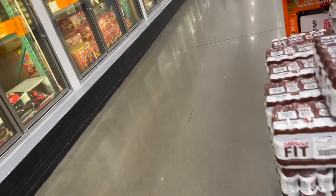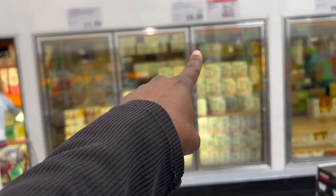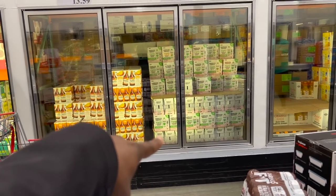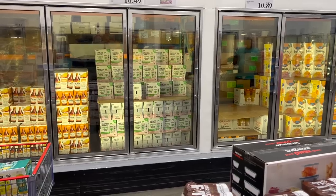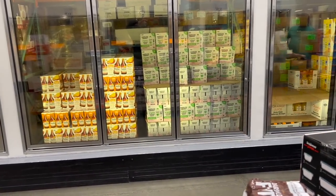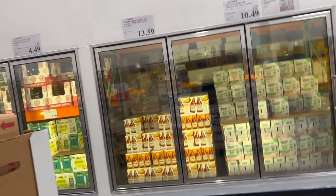Yeah. So the last thing that I need to get you guys while I'm here is, we used to drink this Harvest, y'all. This is some good water here. This is some good coconut water, y'all. This Harvest one, it's organic and it's on sale for $10.49. That's actually a really good price, because if you go to a regular store, just one bottle is almost $6. So that's a very good price for that.